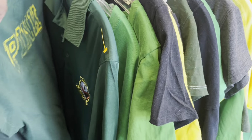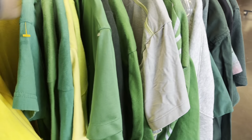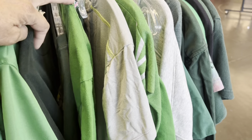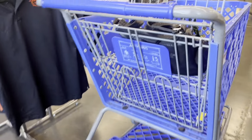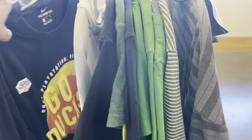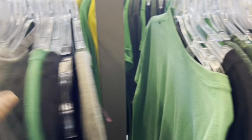I immediately come and check out the Oregon Duck stuff when I walk into a thrift store, because it is always so expensive. A lot of times we can find some good stuff here at the thrift stores, but not very often. Nothing that'll fit me.